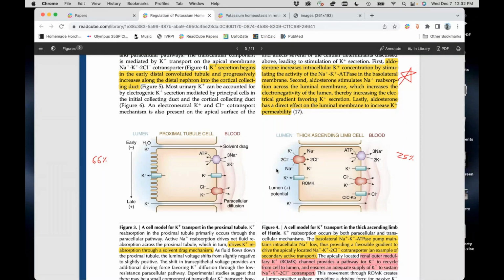Thanks. Okay. Any other questions on the thick ascending limb's potassium activity? All right. So then we can go a little bit further now.